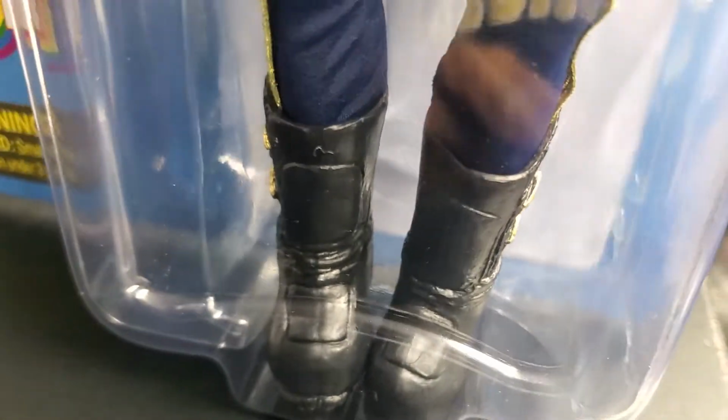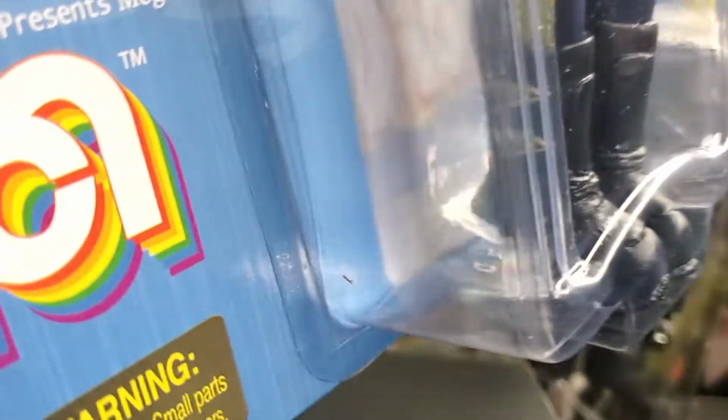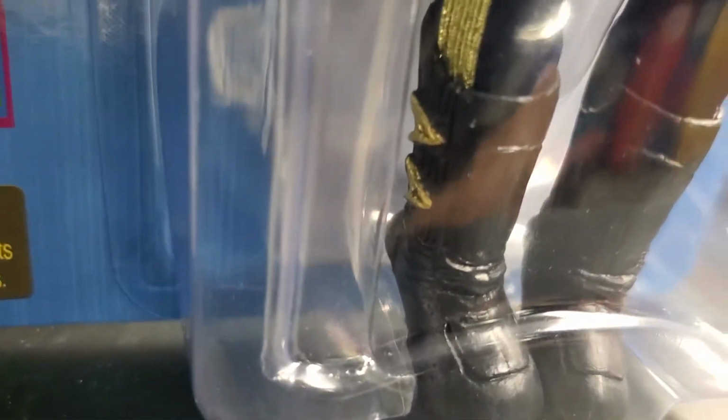The outfit is fantastic. Now, here's something cool about Saru. The boots, just like in the TV show, are designed in a way where there's no heel, hoof-like. He has hoof-like feet, and the boots are built like that. How cool is that? A lot of work, a lot of attention to detail went into this figure. Look at the piping along the side, the gold piping on the outfit. Fantastic.